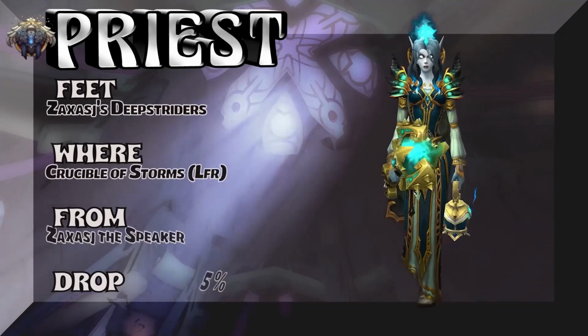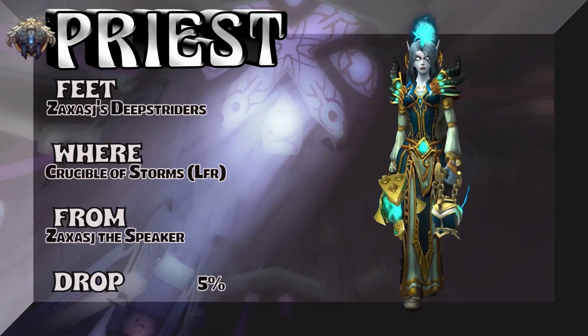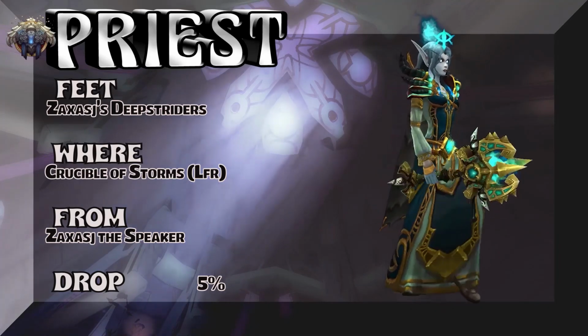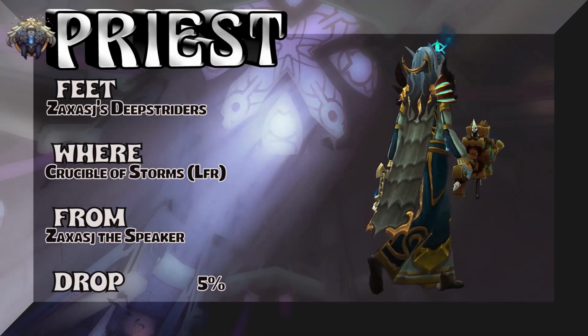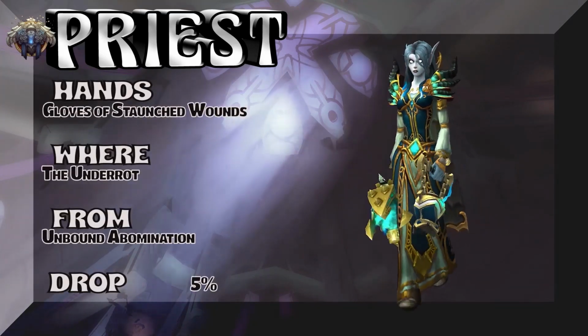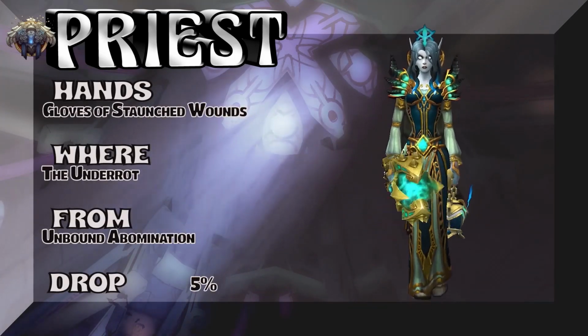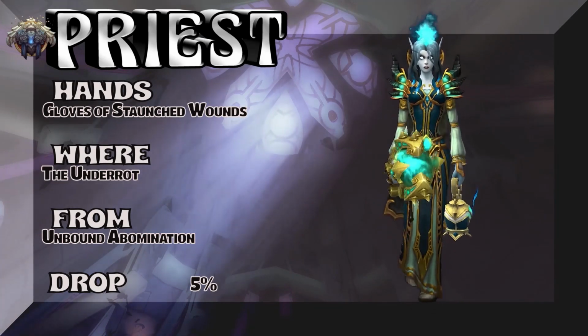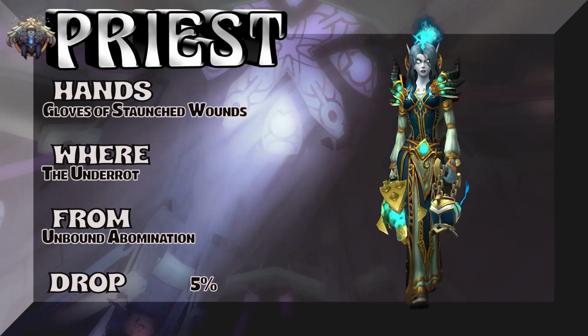The feet are straight out of Crucible of Storms. Keep in mind the LFR version. Zaxasj, someone tell me how to pronounce that, please. I would appreciate it, and then I'll get it right going forward. I'm tired of getting it wrong. Gloves of Staunched Wounds, the Underrot Unbound Abomination, 5% on the drop rate from the Underrot to get those hands.